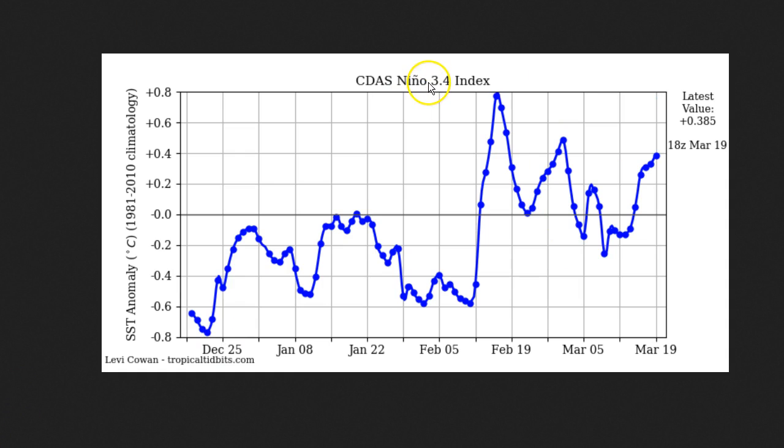So here we go. Here's the Nino 3.4 region. And as you can see, it got really warm there around February 12th or so. But then cooling, La Nina kind of pulsed a little bit, took the edge off it somewhere in the early March time frame. It's trying to claw its way back. Notice the scale is different here too. It's only plus 0.385, so 0.4 of a degree above normal, which is, normal basically.